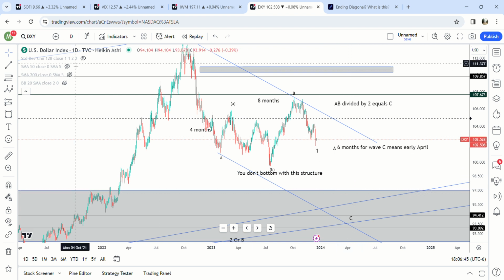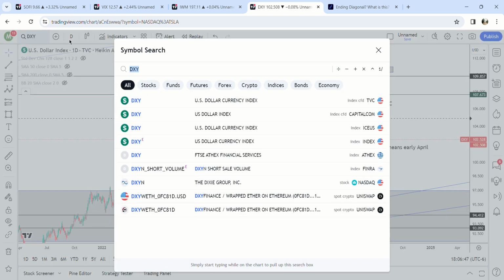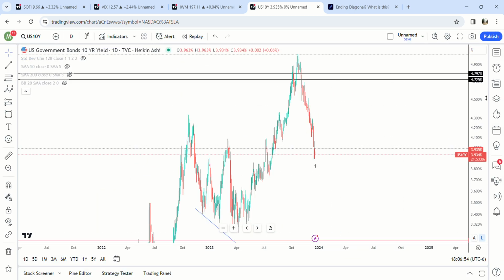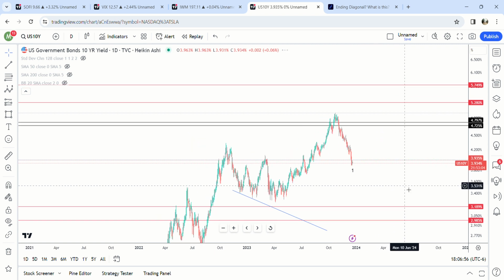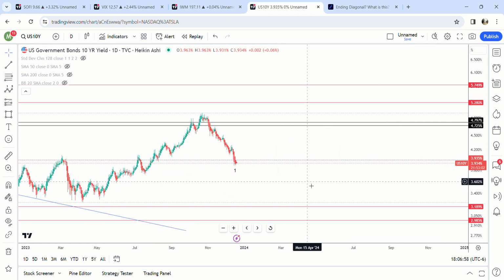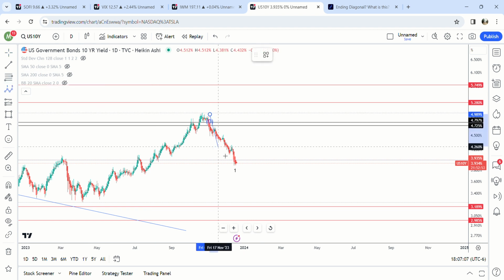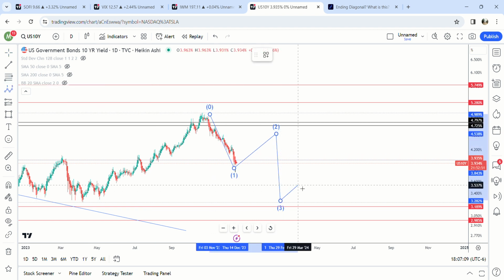Let's see what else we got here. 10-year yield. And yields have not even started correcting yet. I expect those to come back up here soon. Probably another quick correction and then start making our way down. So gaps to fill down here in the low 3s.